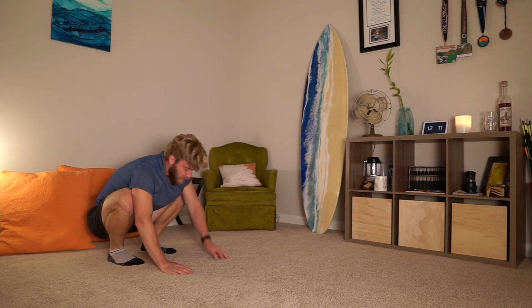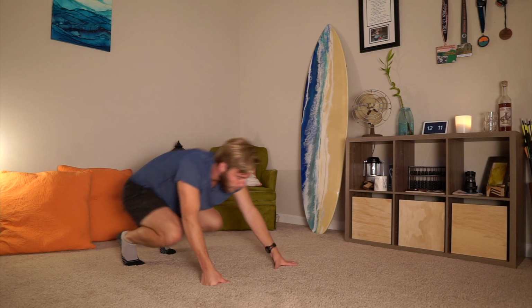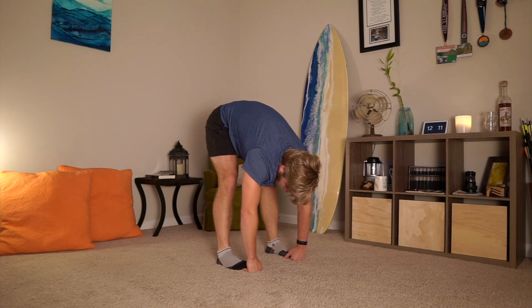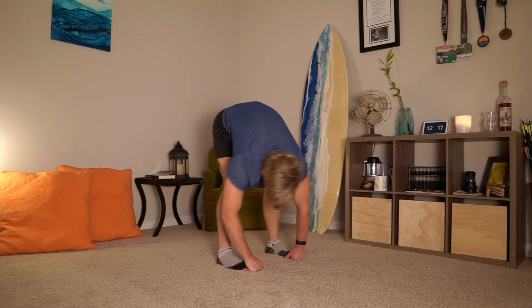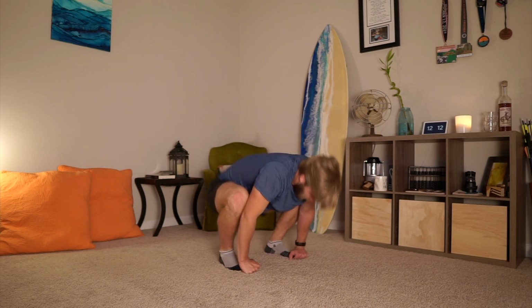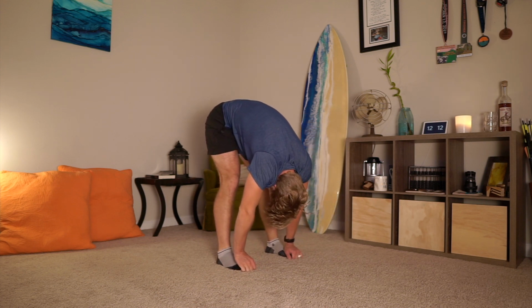Good. We're going straight into some hamstring work. So I'm gonna move a little bit further from camera, but we're gonna go hips up, head down, hit those hamstrings. Come back down, chest nice and tall at the bottom, real active. And then head down, hips up.